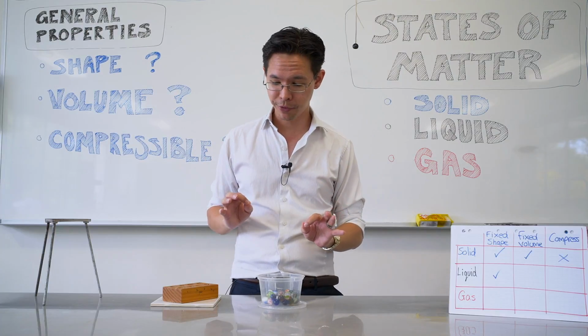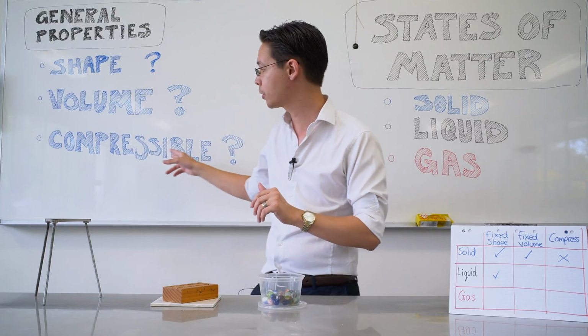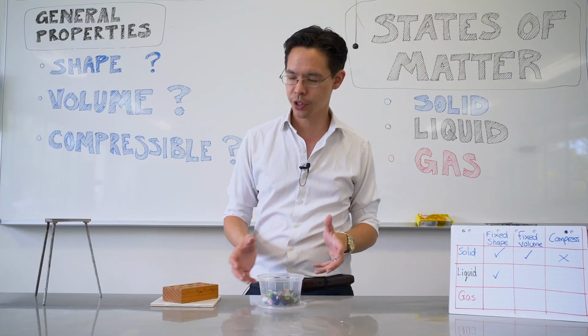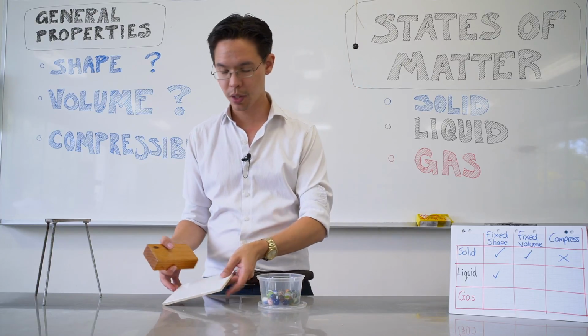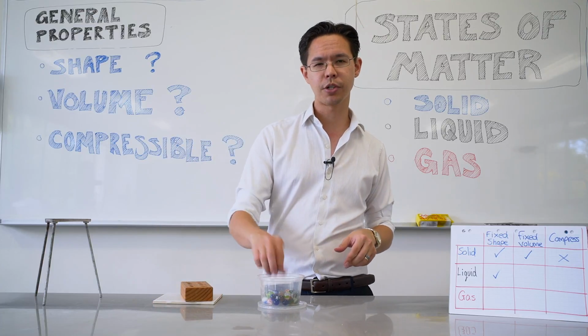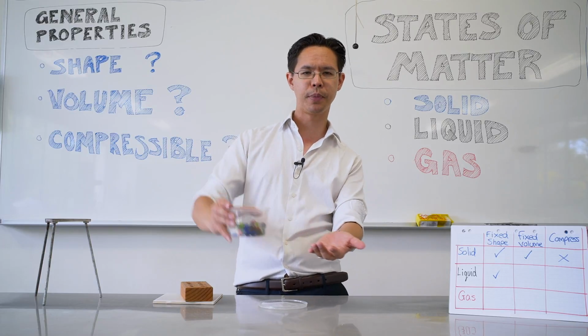I forgot one more feature to talk about, is that the fact that solids, they do have a defined shape and volume, and they're non-compressible, but you can't really pour solids. Like, I can't really pour a block of wood. I can't really pour this ceramic tile unless you have them broken down into small enough particles that you could then have one container of them and pour them into another.